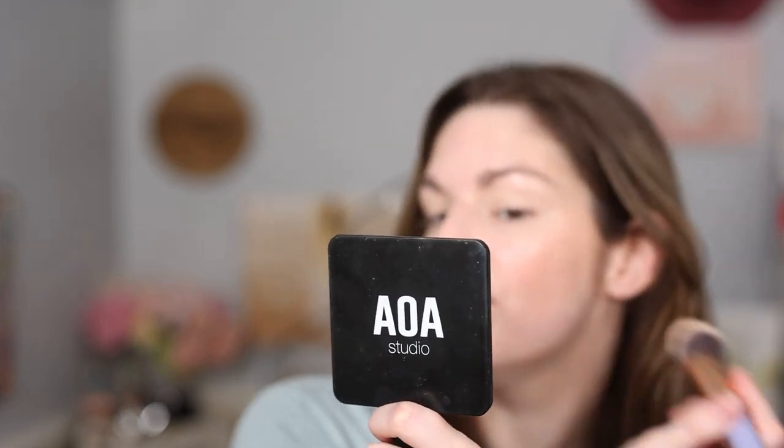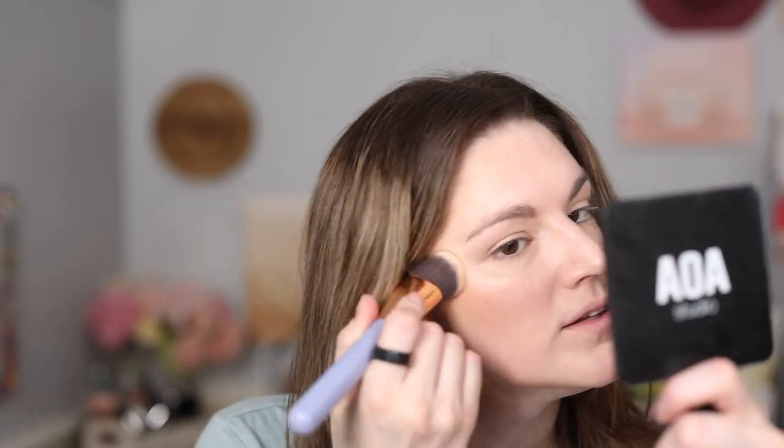I don't think that this tinted sunscreen is one that I would want to put under foundation, because it is so thick and juicy that I don't think I would want to add foundation on top of it. But as a standalone product, I would probably end up using it a lot this summer. But I don't know, my skin is just so glowy.